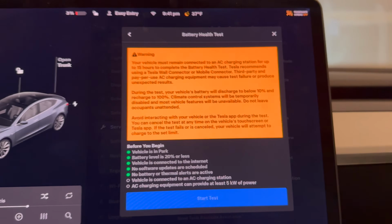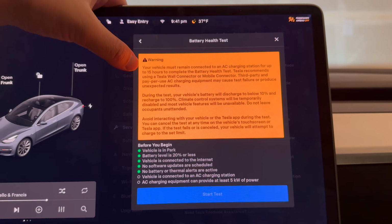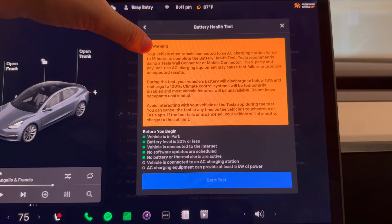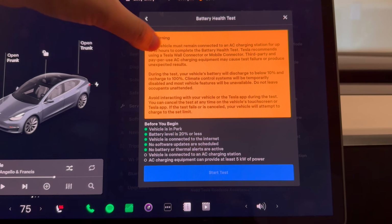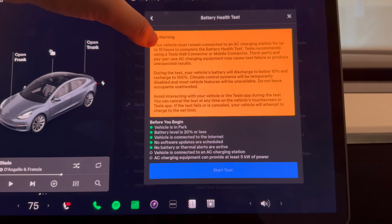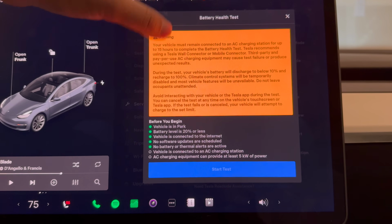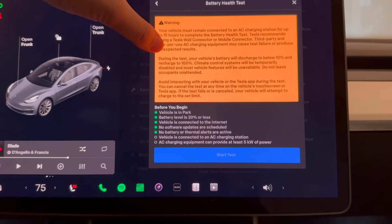So it says we must remain connected to an AC station. And I'm using a Tesla wall connector. The only reason they say that is because it can restart and turn off, I would imagine, at the vehicle's request. Some AC EVSEs don't like to restart after they stop without a plug cycle. Very few, but some don't.